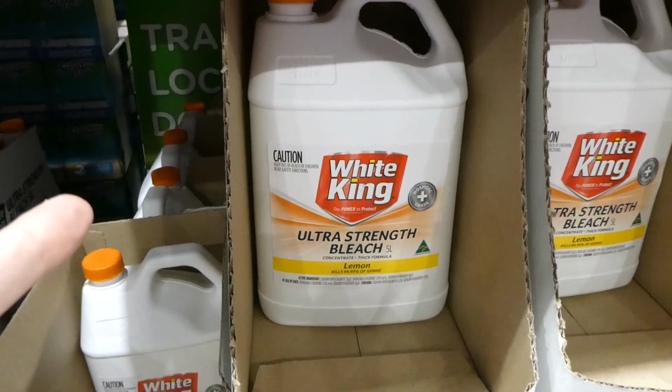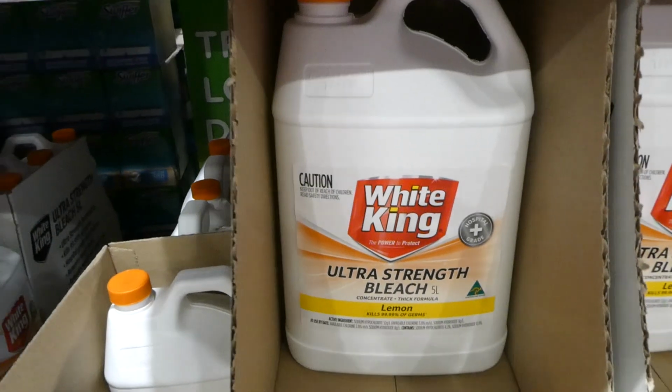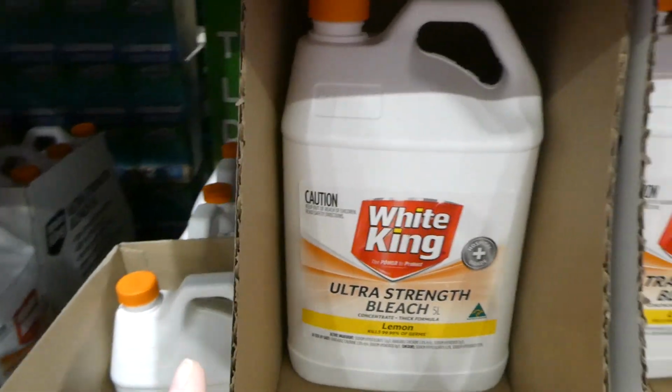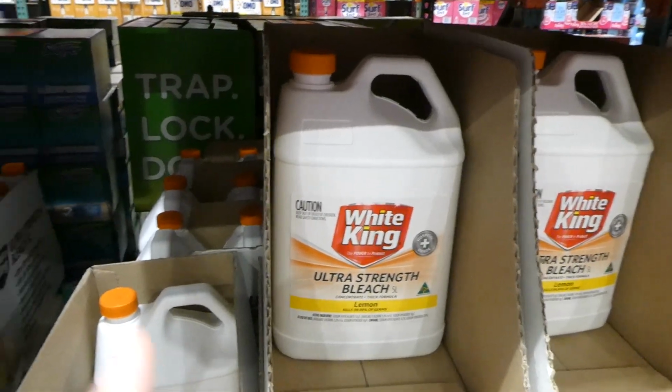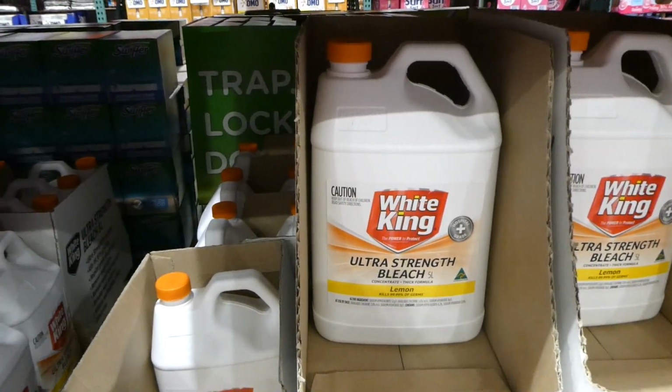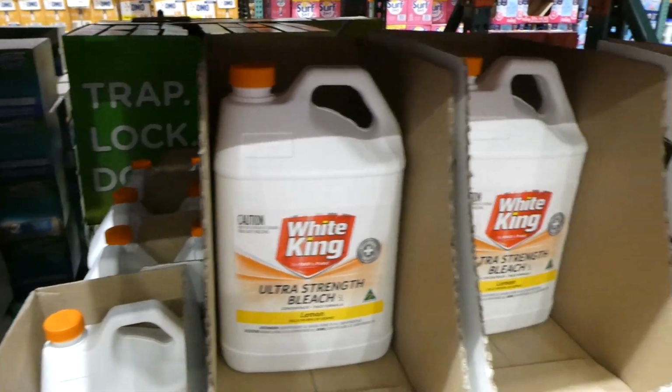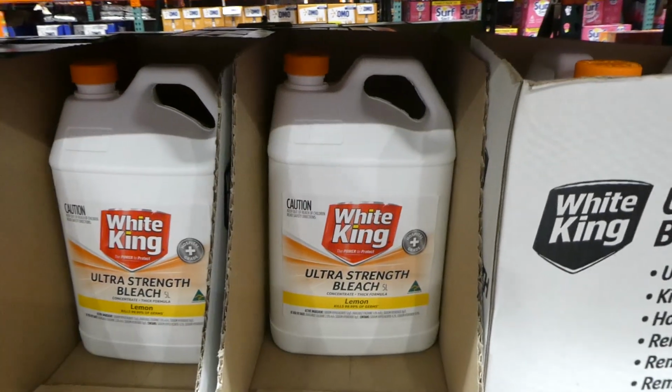Bleach is also an option for cleaning, right? Because this kills everything. So this is something you could have because it would be cheaper to buy. This is 5 liters for $9.30 to have something for a cleaning solution on hand. But you want to make sure that you have gloves because you don't want to put this on your skin.